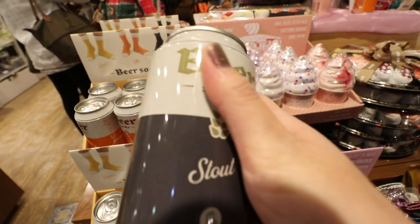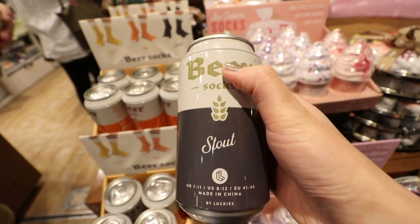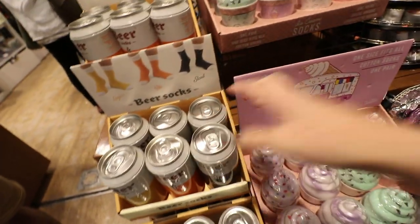Dude. Beer can? Or, but it's socks. Interesting because once you wear it, you're not gonna put it back in the container. These are right? But for the moment, it's like.